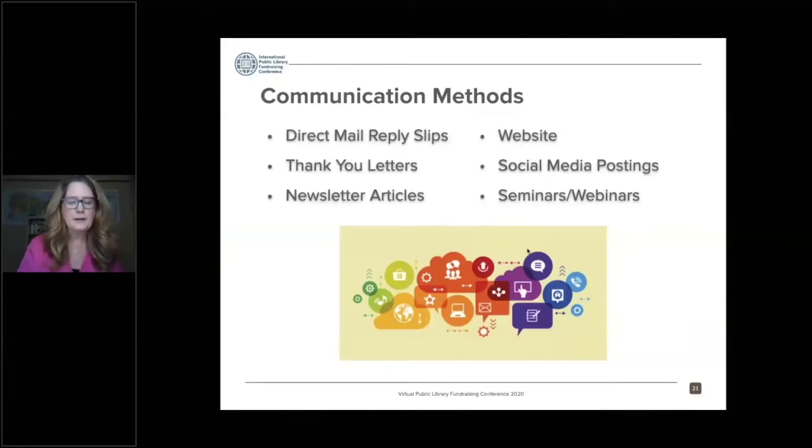So we put it in our direct mail reply slips as just a little box: I've included KCLS Foundation in my estate plan, or please contact me for more information. So those are on all our direct mail reply slips. We slip in a bookmark in our thank you letters about our Literary Legacy Society that just has really basic information with my name and contact information. It's not a hard sell. It goes into all our thank you letters.